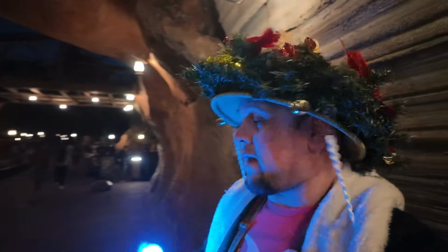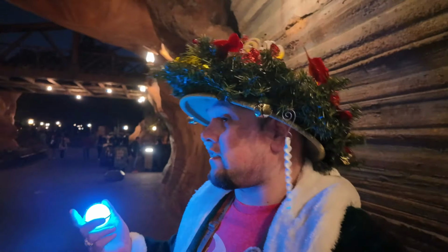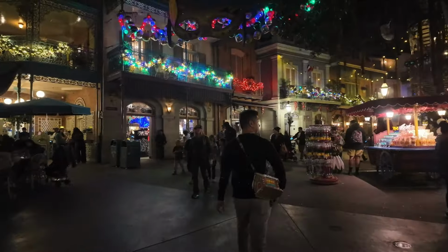next year. But now we're going to head back into the park, check out some of the decorations with the lights on now, because the sun is obviously set, and then we're going to hop away over to DCA to see what's over there. Made our way over here to New Orleans.